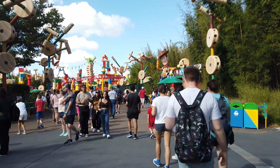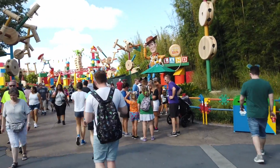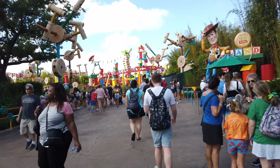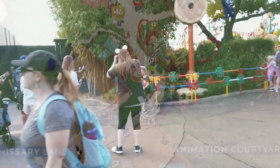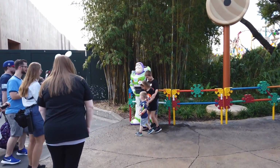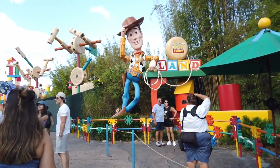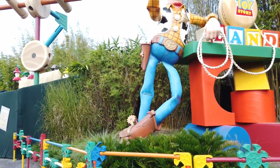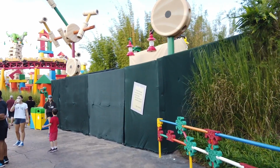Now we are headed into the land where you can literally shrink down to the size of a toy and play in Andy's backyard. So here at the entrance of Toy Story Land, you might even find Buzz Lightyear meet and greet. So here's Buzz Lightyear hanging out with us. And then there's this gigantic statue of our favorite Sheriff Cowboy, Mr. Woody himself.